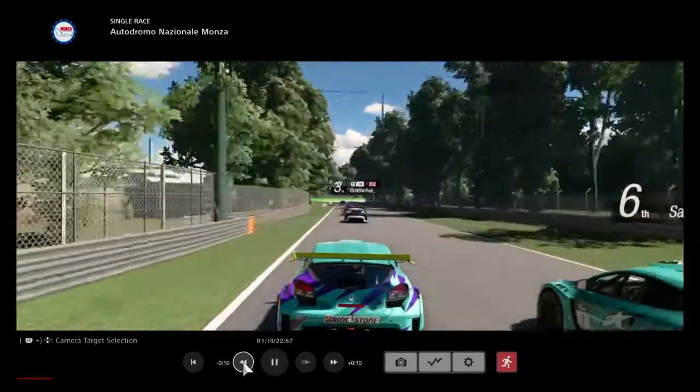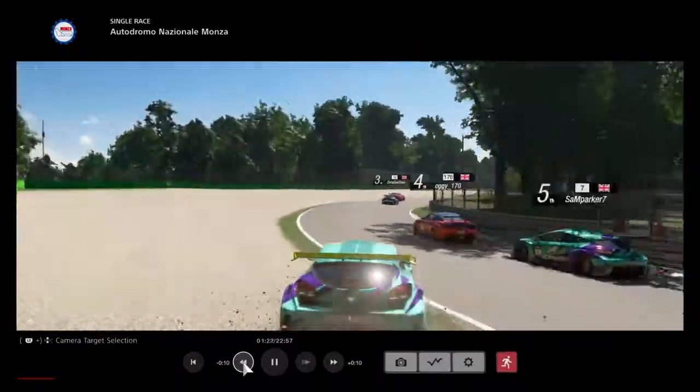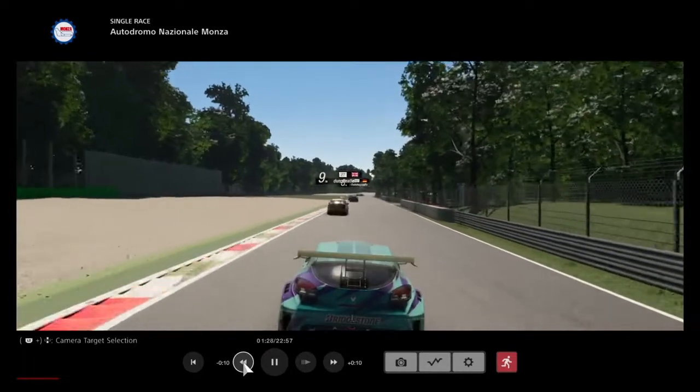Here we go then, on board with Darren Parker, and let's see what happens. Yeah, he's just slightly pushed out, 3 wide, just doesn't go in that corner unfortunately, and Darren spun round.